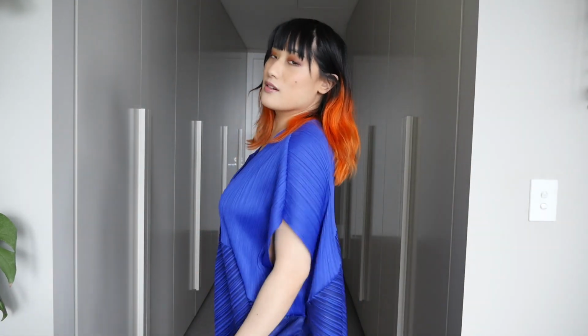I love blue, so I have a lot of blue. I'm very blue heavy in my pleats. I have lots and lots of blue pieces because I find that I wear blue a lot. It's very versatile, and it tends to be quite work appropriate. Even the bright blue, I think, looks somewhat work appropriate. So this is a really cool top. It's really airy and roomy, so great for summer.